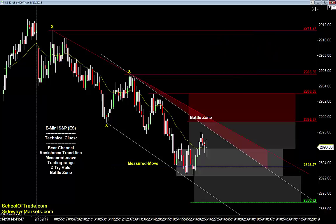So I want to get above the moving average. I don't want to sell into that measured move though. So this one's a little bit too close for comfort. This failure pattern is a little bit too close for comfort in my eyes. You can take it, but it's probably not going to be the most reliable pattern we've ever seen.